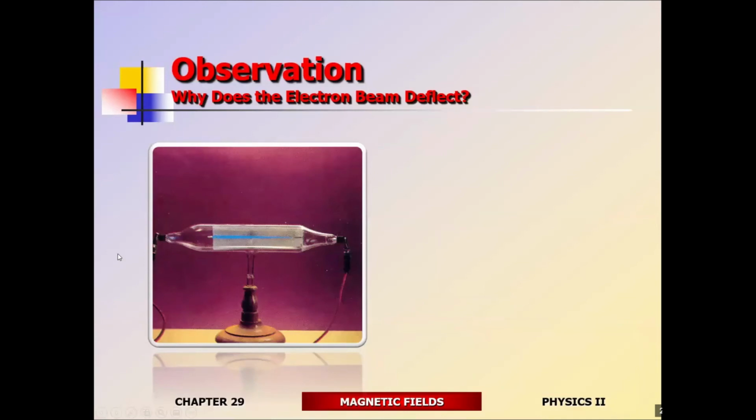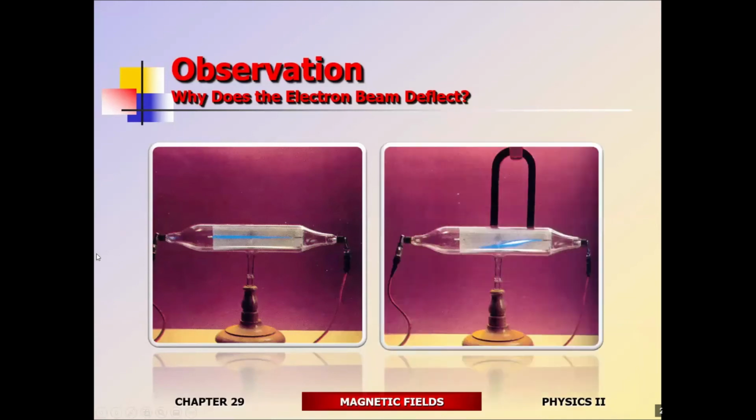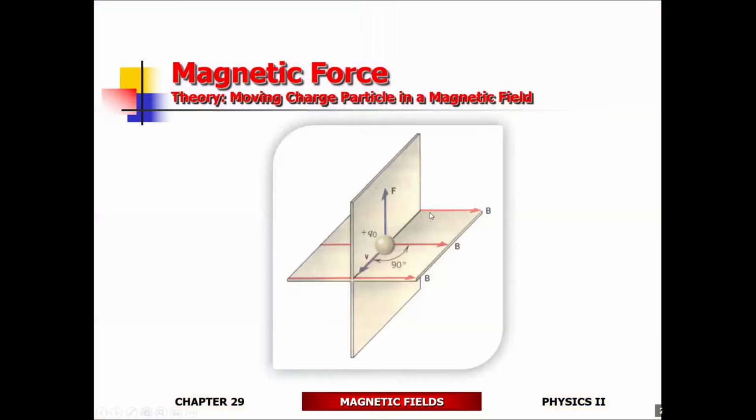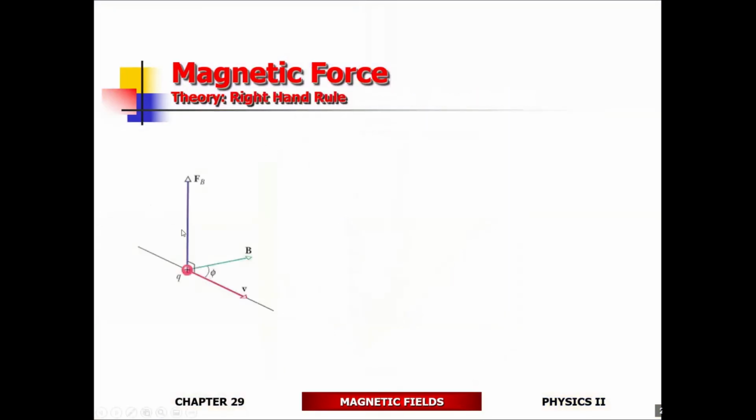All right, and then we discussed something about the discovery of the electron. So you got this electron beam, or some kind of a beam, which is responsive to the external magnetic field. By looking at the direction of the deflection, it was determined that this beam was composed of electrons. And we understand that if the charges are moving parallel to the magnetic field, nothing happens. They will experience a force upon going across the magnetic field.